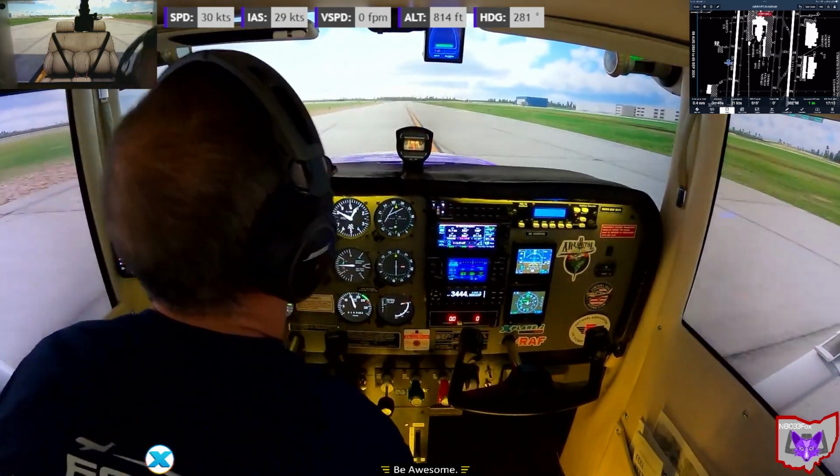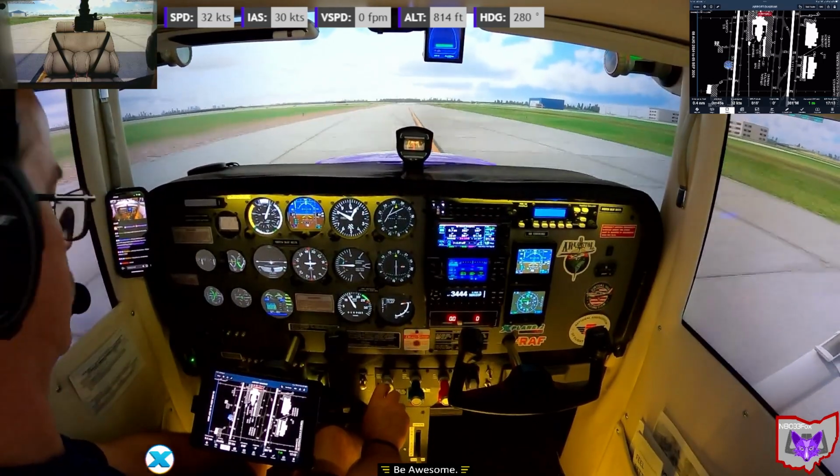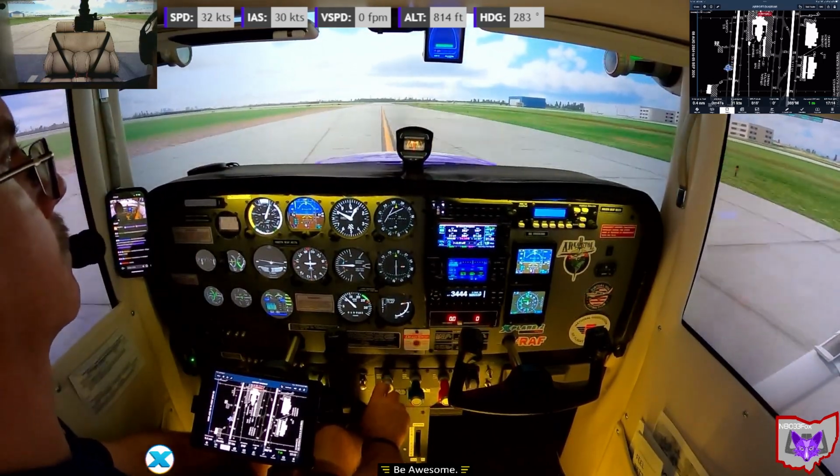Diamond Tree 71 Bravo Charlie, turn left heading 270, contact departure. Left to 270, contacting departure, Diamond Tree 71 Bravo Charlie.